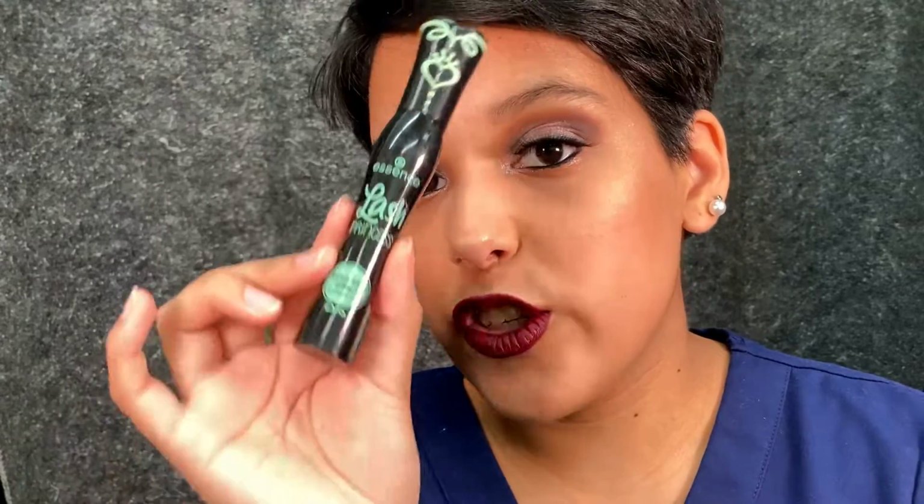If you have not already noticed, I am wearing false lashes today, but if I wasn't, I would be wearing this gorgeous, gorgeous mascara on my lashes. Obviously, this is one of the Lash Princess mascaras from Essence, for those who don't know, much hyped about. This is the Essence Lash Princess False Lash Effect Mascara, and this is waterproof. I love this so much.